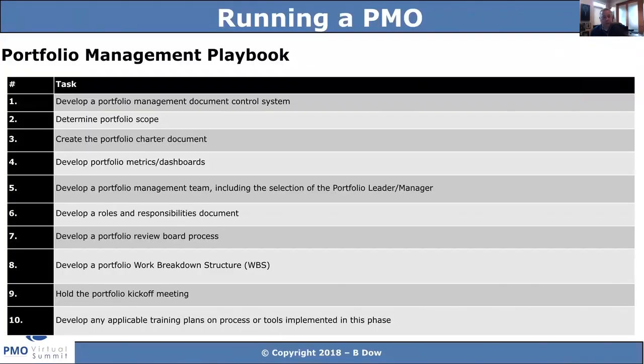Well, here's a portfolio playbook, right? And again, these are for you to define, but here are some of the big things for a portfolio manager. Scope, right? Portfolio charters, portfolio metrics, roles and responsibilities. What's your work breakdown structure, right? What's your kickoff meeting? All of these documents, all of these tasks will be put into one big document, and this is your playbook. And so you as a PMO manager, you need to write these playbooks and say, here's what I expect my portfolio manager to do.